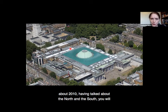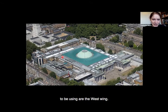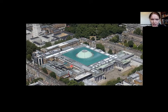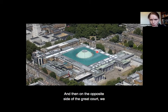Having talked about the north and the south, you will then immediately realise that the next 2 points we're going to be using are the west wing, which is the area of the museum which you can't see when you're walking past Bedford Square because there's a line of Georgian houses, but behind that is what we call the west wing of the museum. And then on the opposite side of the Great Court, we have the east wing.